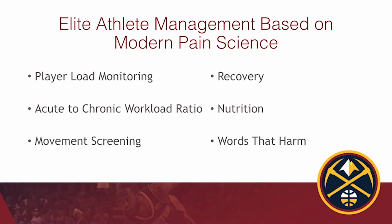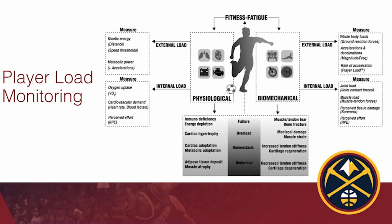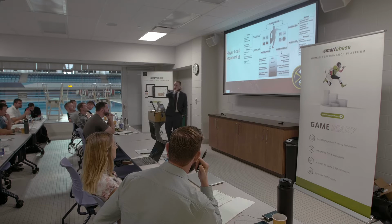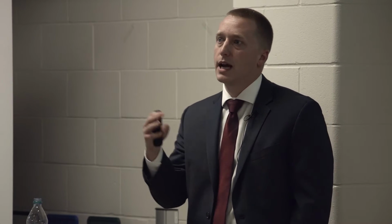So the next section is how do we apply those new concepts to stuff we're already doing, and why? The first one here is just some player load monitoring. This is from the training load model from a couple articles ago. But we're measuring all of this right now. We think this makes sense towards injury prevention, but how does this stuff make sense towards injury or management of chronic injury?